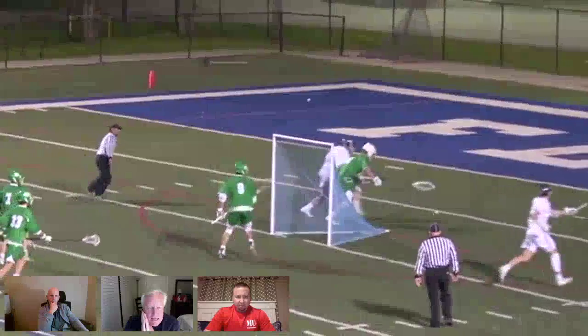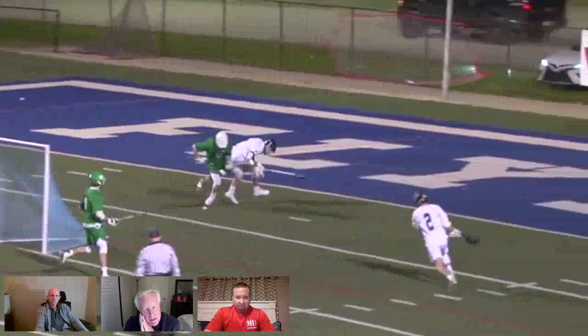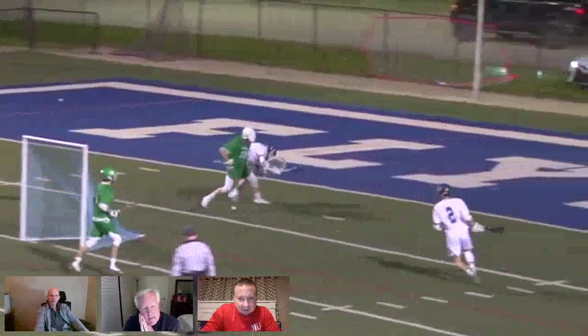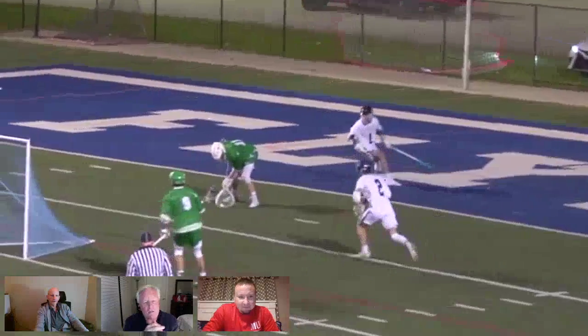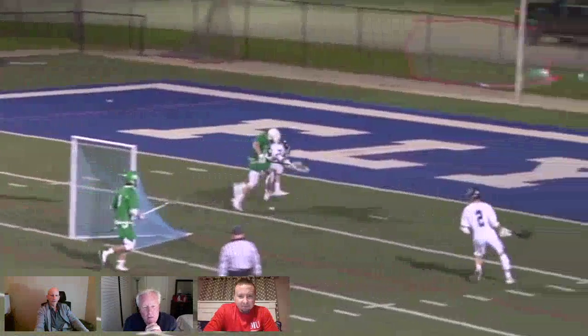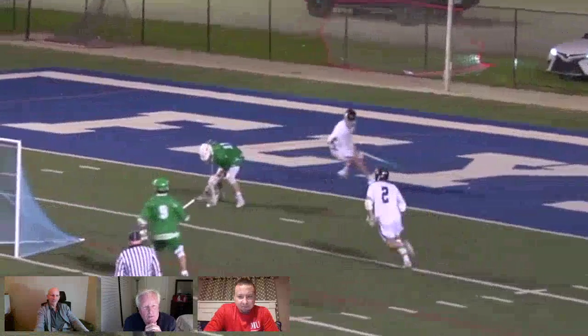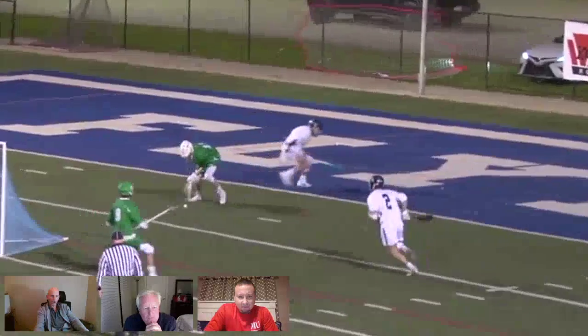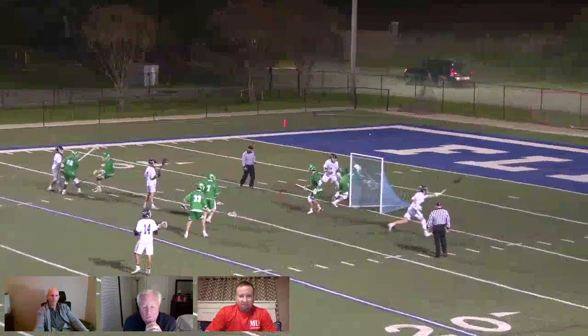Rob, I don't think his hand is off the stick. Yeah, I see it. Did it pop off? Yeah, it does. He does take his hand off the stick and push him. Good eyes there, Rob. Yeah, I can see that white glove. I didn't see that. But again, technical foul, Rob. Are you ready to make that call?